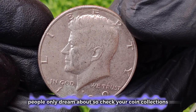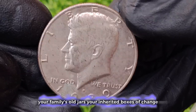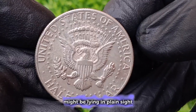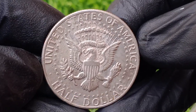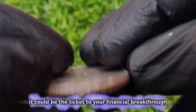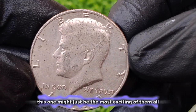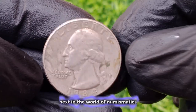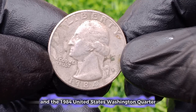So check your coin collections, your family's old jars, your inherited boxes of change, because the next coin that flips your fortune might be lying in plain sight. The 1980 Washington half-dollar isn't just a piece of history, it could be the ticket to your financial breakthrough. The world of rare coins is full of surprises, and this one might just be the most exciting of them all.